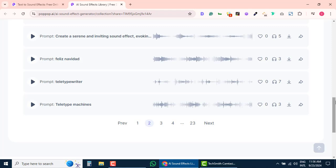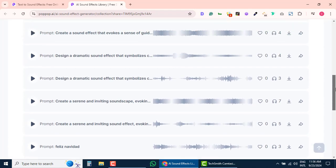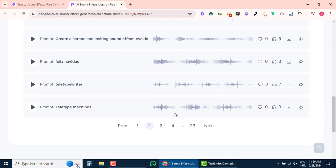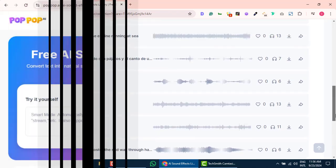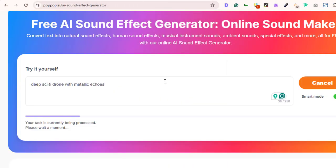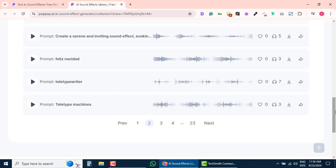Let's get into the pros. First, it saves you a ton of time. You don't have to dig through sound libraries or try to create effects from scratch. Just type in what you need and the AI handles the rest. Second, it's super user-friendly. Even if you're not a sound expert, you can still produce professional quality sound effects in just a few clicks.